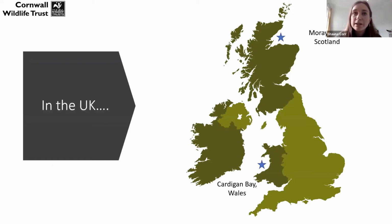However, we currently have no specially designated protected areas for bottlenose dolphins in English waters, even though they are frequently sighted. For the designation of protected areas, the distribution, abundance, and residency patterns of a population firstly need to be identified. And in 2017, the Southwest Bottlenose Dolphin Consortium formed to achieve just that.